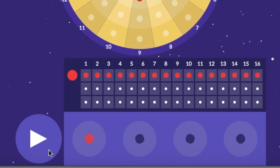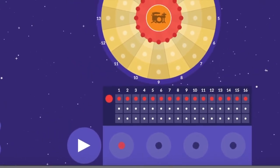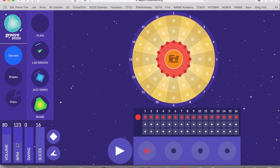This is all so fast. Let me try slowing it down a little bit. I'm going to go over here to the bottom left-hand corner where it says BPM. That stands for beats per minute. I'm going to slow it down to like 85. And let's try all of these.